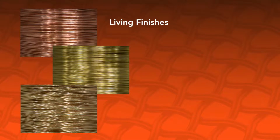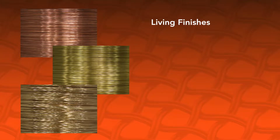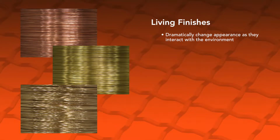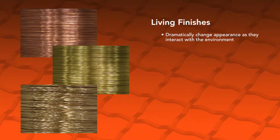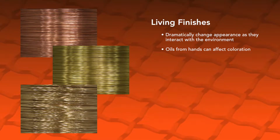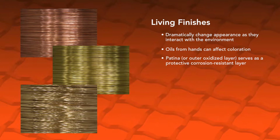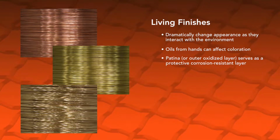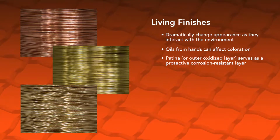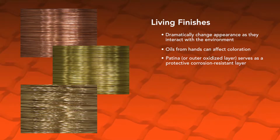The next group of metals are known collectively as living finish metals. This description refers to the fact that, if left untreated, the appearance of these metals dramatically changes over time as they interact with their environment and undergo oxidation. Even contact with the oils in our hands can affect the appearance of a living finish metal. Over time, the distinct oxide layer or patina that forms over the surface of a living finish metal serves as a corrosion-resistant barrier, making all living finish metals a good choice for exterior applications as well as interior.